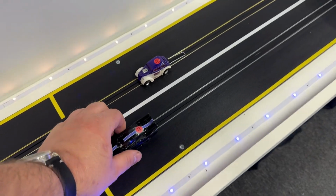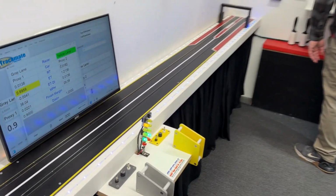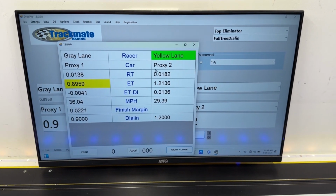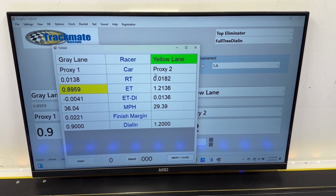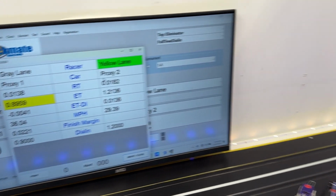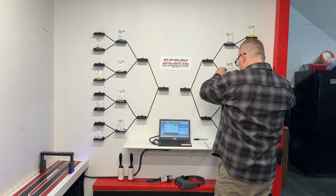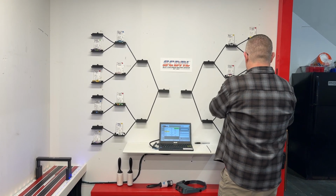Ooh, it looks like we had a breakout in the left lane. Breakout in the left lane. Hands the win over to Tom Mathey. Tom Mathey takes that one. Runs a 1.213 to Clark's 8.95. So he broke out. Tough one there. Always tough when you break out. But it is nice to see the car make its fastest pass.